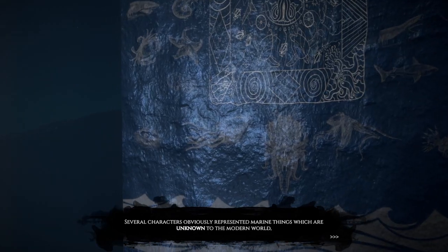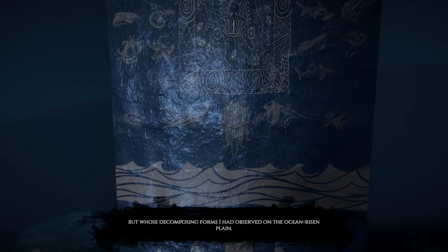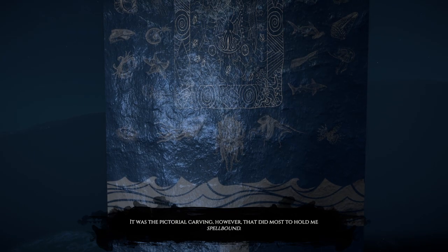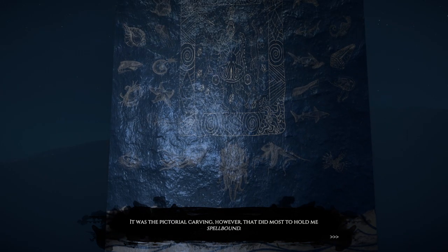Like that thing. And that. Oh my god, that's Cthulhu. But whose decomposing forms I had observed on the ocean-risen plain. It's true. It was the Tentacly. The pictorial carving, however, that did most to hold me spellbound.